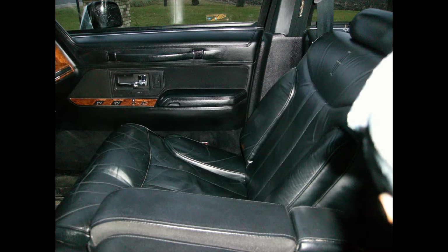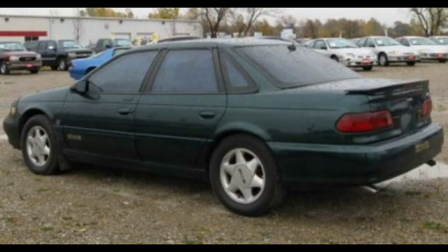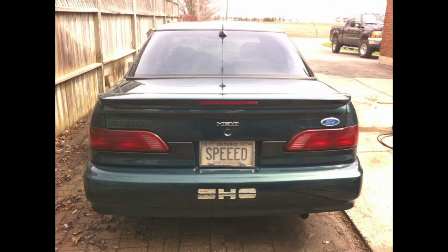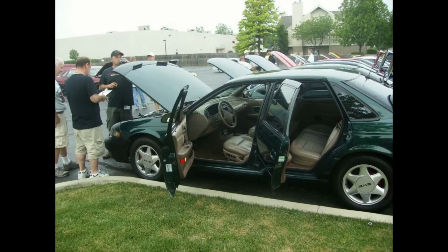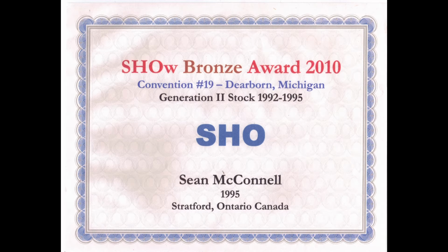Then sold it because I found a car I've always wanted. 1995 Taurus SHO. I loved this car. It handled great. And I took it up past 135 miles an hour one time before I noticed this is like life-ending type speed if something went wrong. Turns out top end was really not my thing. Even entered it once in a show in Dearborn, Michigan, and won third place.